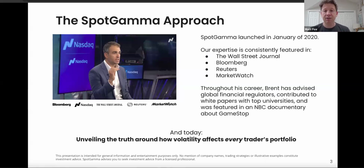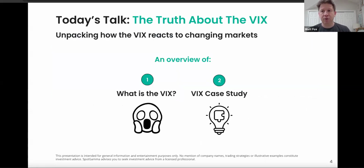And now let's turn our attention to the VIX and volatility. In today's discussion, Brent will break down how the VIX works and show an example where the VIX acts in a way you may find surprising. At SpotGamma, we believe that by tracking volatility, you can better understand both the VIX and volatility moves as they happen. So let's get into the core content.